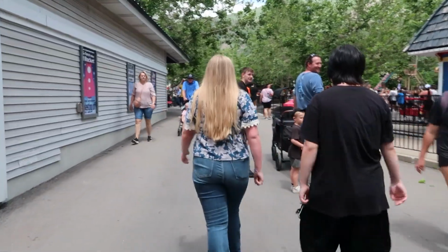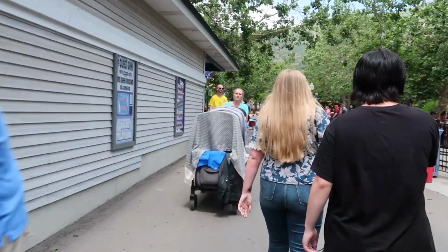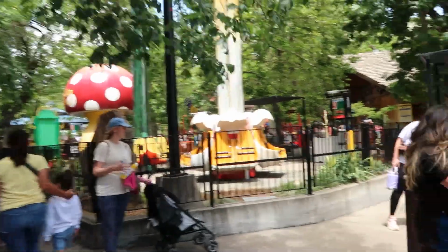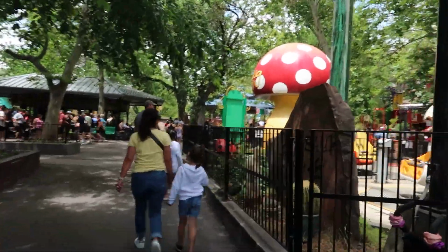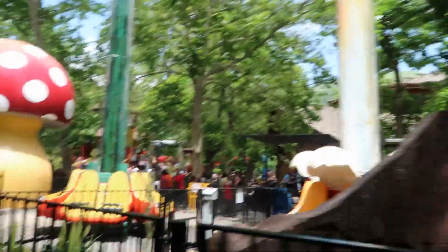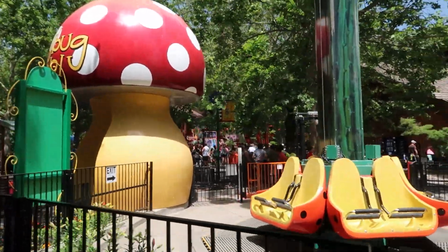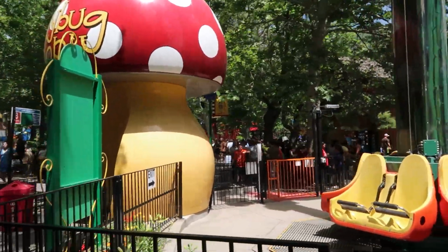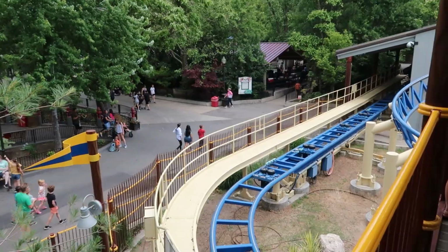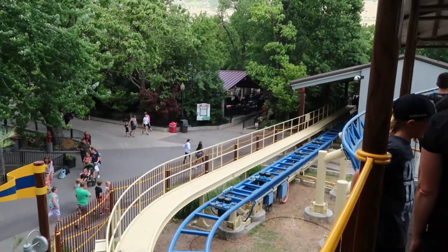Woo! It's busy. Usually I'm kind of used to crowds, but for some reason it's been a hot second. I'm like, where are we at, Disneyland? Actually, the drop rides are back. The dinosaur drop and also the ladybug drop, they were gone. So I'm glad they're not getting rid of them, but it doesn't seem like they're operating today either, which is kind of interesting.